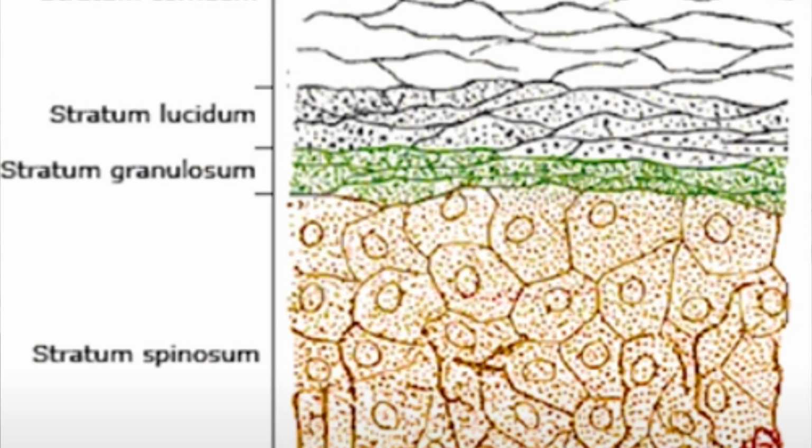Now, when we look into the moisturizing, moisturizers stay more on the surface of the skin, and it prevents the moisture from escaping. Remember the lucidum layer that I explained in the last tutorial. The moisturizers also protect the skin from trans-epidermal water loss. And when you use a moisturizer or an occlusive, it helps to prevent the moisture from evaporating.